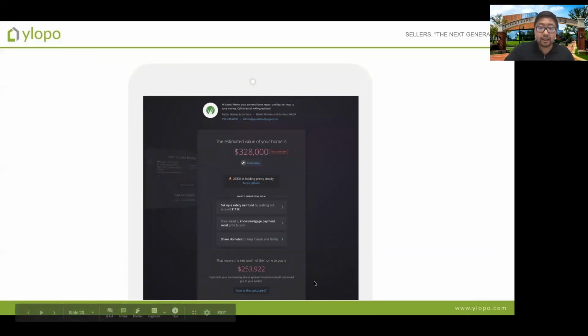And here is what is so unique about Homebot that no one else has, right? It is going to actually run all of your mortgage data for the consumer into this report and start showing you relevant data related to you specifically and your mortgage, right? So what this means is that the consumer not only sees the value of their home, they also see the net worth of the home to you, right? Based on your loan variable.